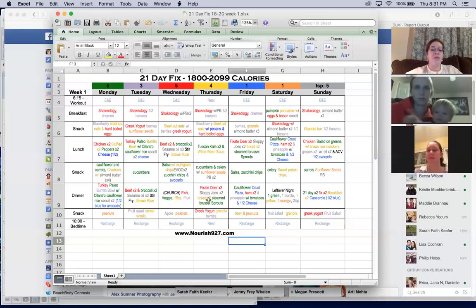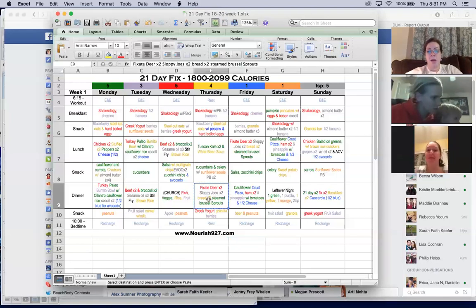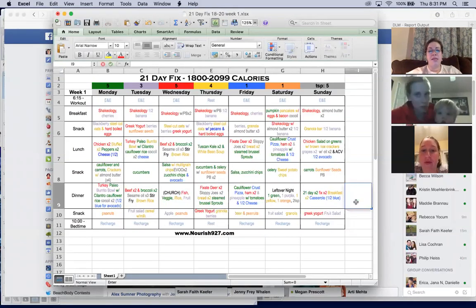So I moved my leftover night and I got to take out one meal. And so I will just move those groceries to my next week's meal plan. But the nice thing about this is all you have to do is copy and paste it onto, you can copy and paste anything.